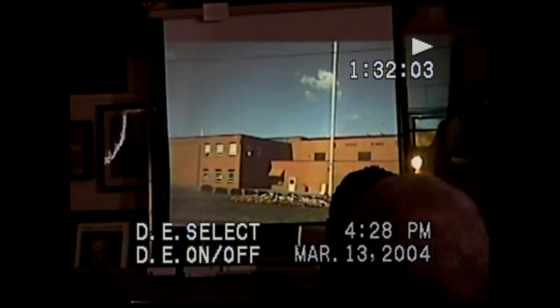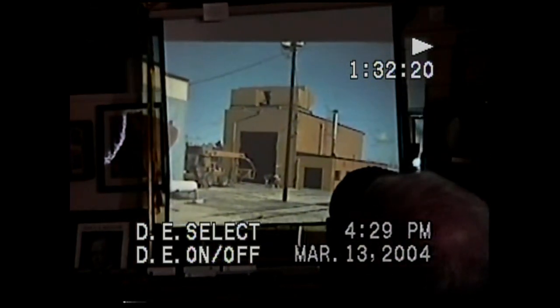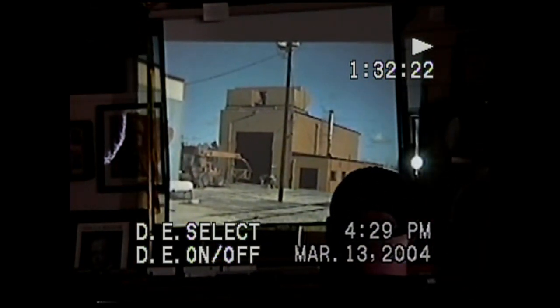This is the office and engine house complex again at Retsof. It's a little different view of it. Notice the flower gardens around the, evidently somebody was taking good care of the property. This is the back end of the car shop. I don't know how many cars they could get in there, probably two or three at the most.